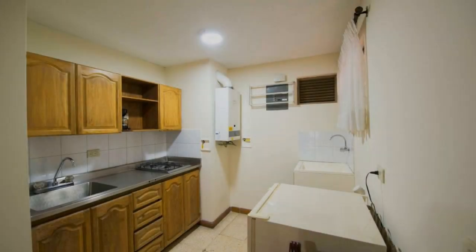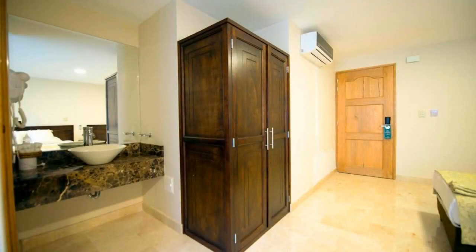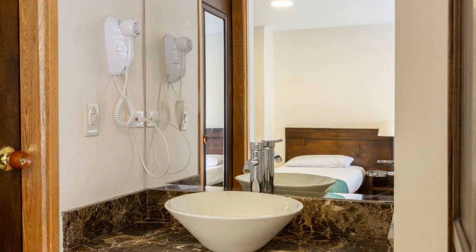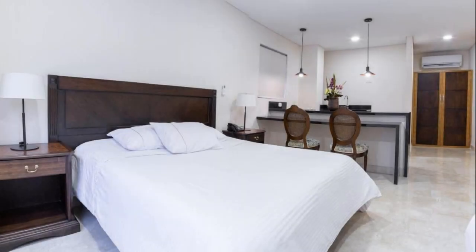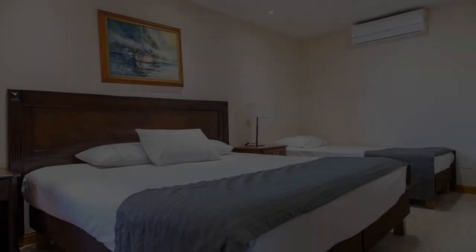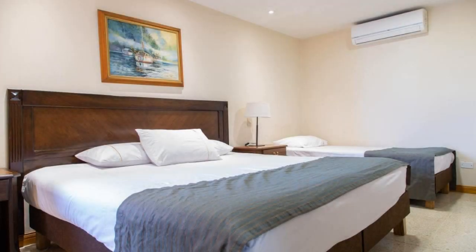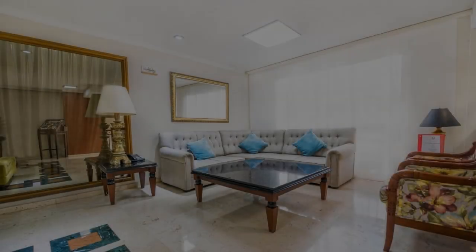Now you are watching a 3-star hotel. The location of the hotel is outstanding and guests love walking around the neighborhood. There are 10 types of rooms available on booking.com. You can book online and enjoy it. You can see more than 100 reviews of this hotel on booking.com. Its review rating is 8.7, which is fabulous.